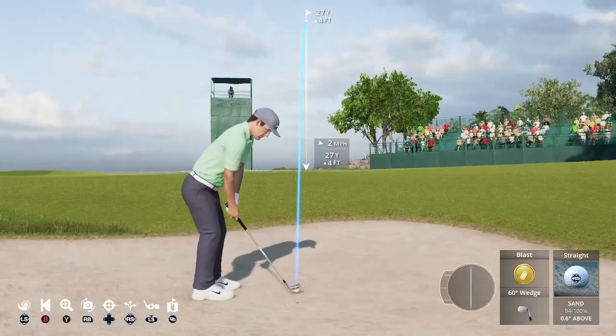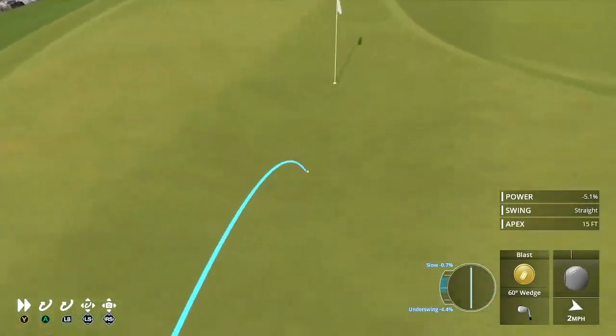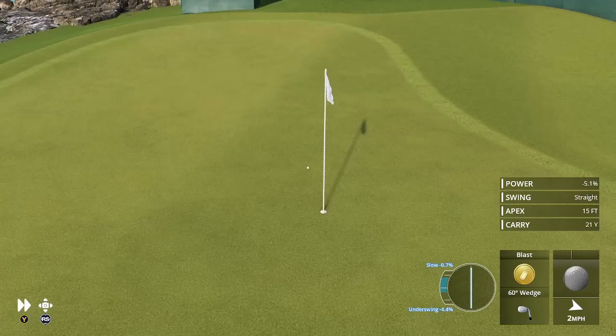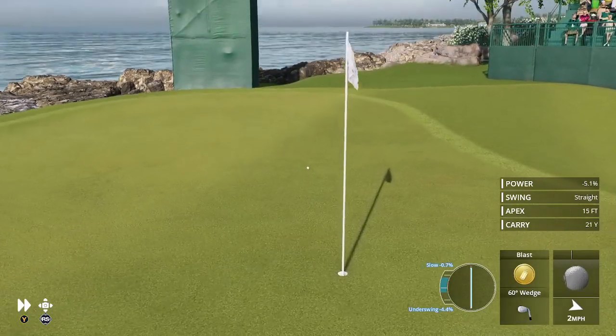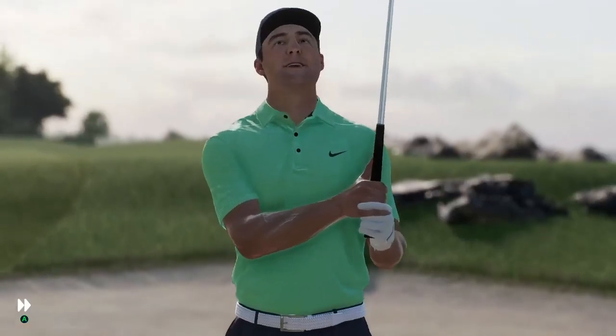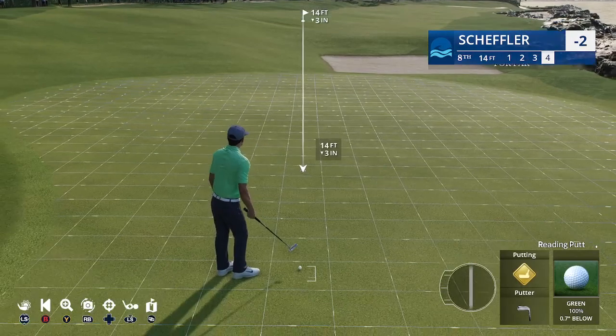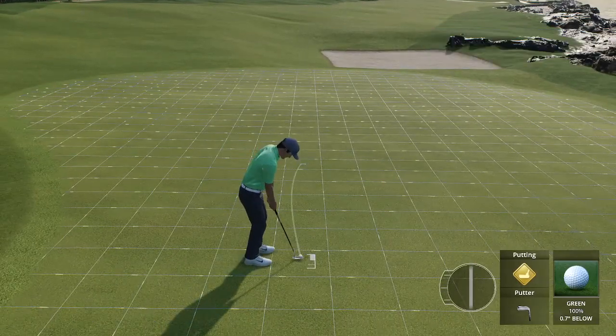Digs into the bunker, getting set to play the third shot. Look how quick that was. Very difficult to get that to stop, even out of the sand. And that races right on by.